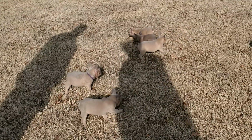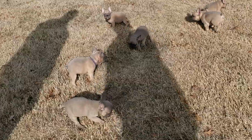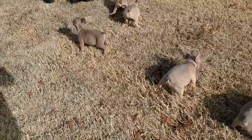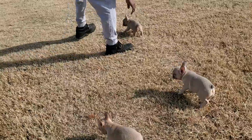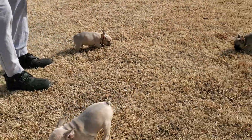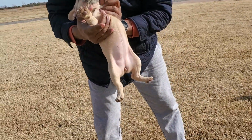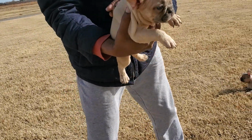So here's what we've got: a Christmas present. Six puppies. Four lilacs, and two blues that carry chocolate. No brindle. This is one of the bigger boys right here. And this is a little girl right here. There she is. She's the bigger one, and she's pretty. Light blue eyes, just beautiful. Very pretty.